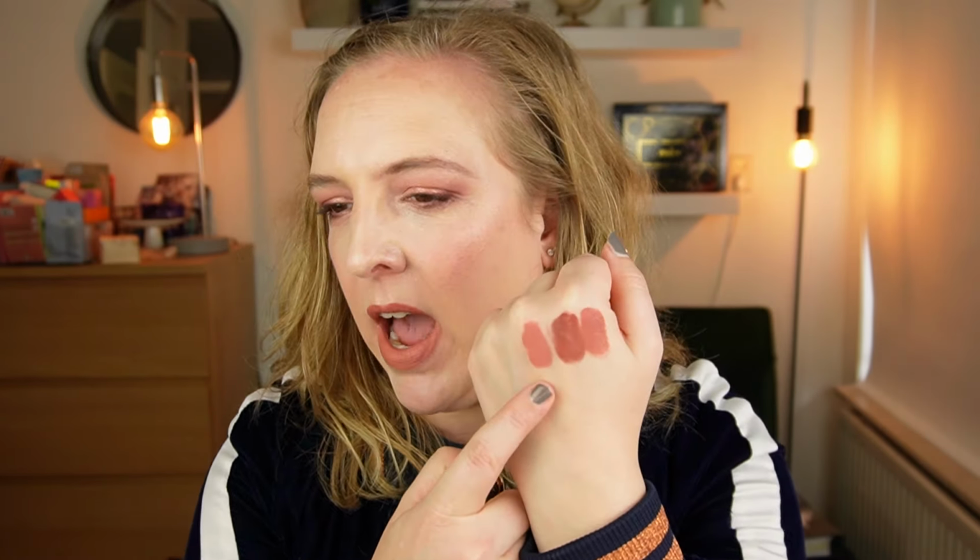And here is what the Pat McGrath in Divine Rose looks like. I feel it almost looks cooler toned on my lips than it does in a swatch. In a swatch, I feel it has a little bit more warmth to it almost, but it definitely has a hint of blue. And I feel that hint of blue is coming through. But compared to the other options we've just looked at, it looks very, very peachy. Pat McGrath loves her peachy tones. So if that's the vibe you're going for, like a cooler toned peach, then I think this can be nice.